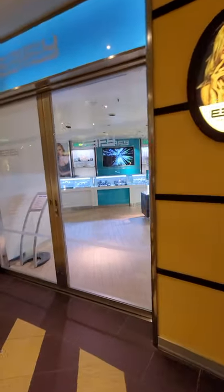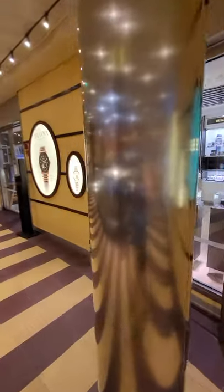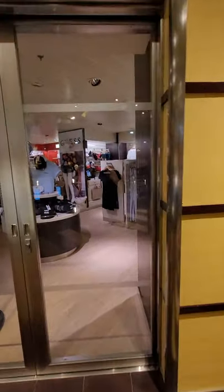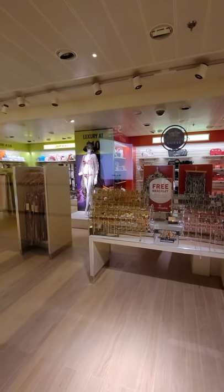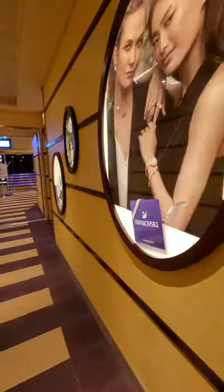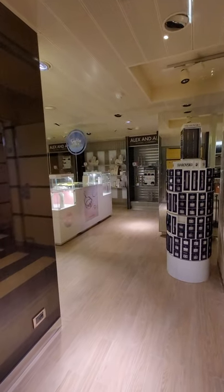And this is Effy. This is going to be where your jewelry, watches. More jewelry. And this is your Wave Surf Shop. This is going to be where you get clothes, purses. This is the Rum Cay. Again, purses. And down here is Fun and Sun. So you got Alex and Ani, Pandora, Swarovski. And again, another entrance to the Ovation Theater.